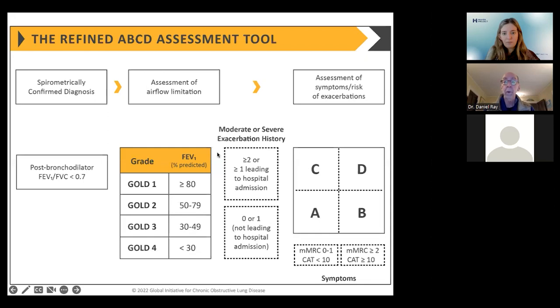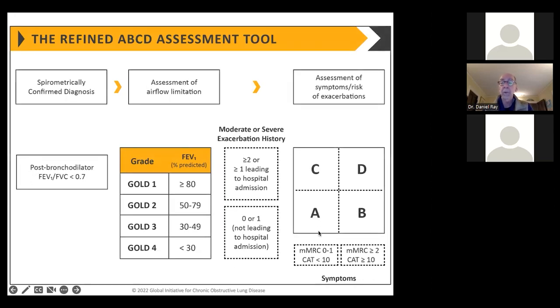So this is the GOLD A, B, C, D treatment. And that's based on their symptom score and exacerbations. So for example, our mild patients, group A, have minimal symptoms. So maybe they have symptoms only when they're exercising and they haven't had any significant flare-ups in their disease in the past year. That would be group A, and our treatment would be based on that, and we'll go over that in just a minute.